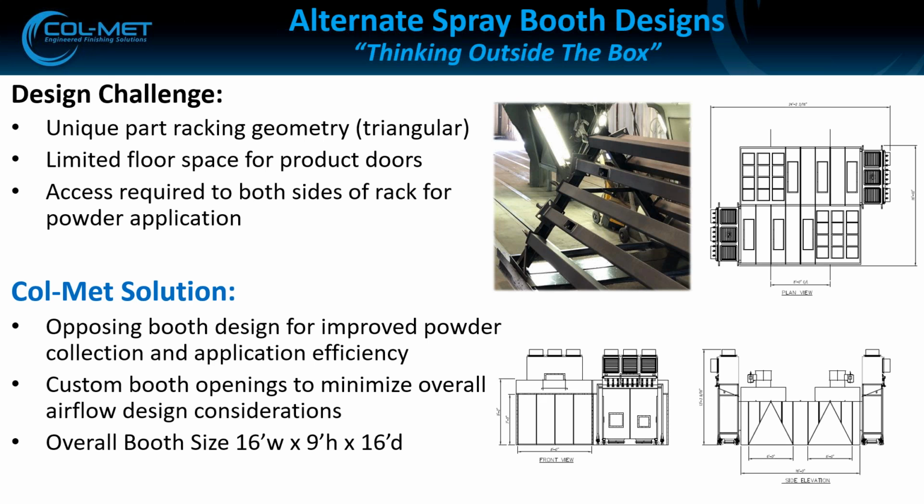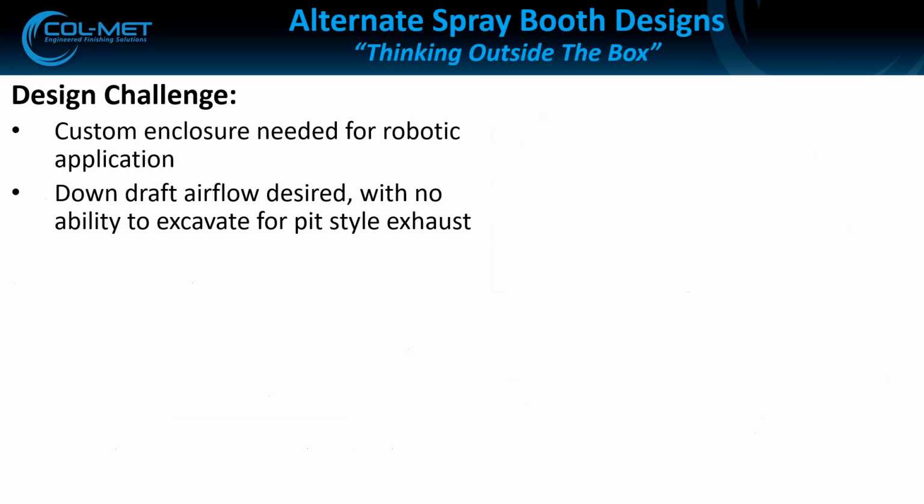And again, these are just examples of design challenges or booths that were thinking outside the box. Not necessarily this is what we do. Think outside the box. Let us know what your challenge is. Let us come up with an engineered finishing solution to meet the customer's needs. All you have to do is call us.